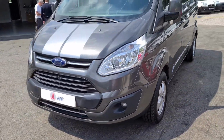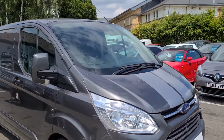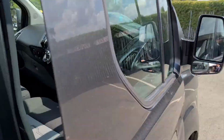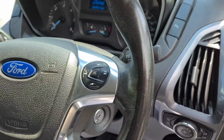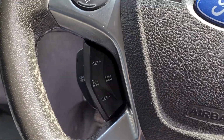Front fog lights. It's got the decals on the front, sport look, 130 brake horsepower, Euro 6 engine, electric windows, electric mirrors, automatic lights, automatic wipers, multifunctional steering wheel with Bluetooth, stereo, DAB, cruise control.